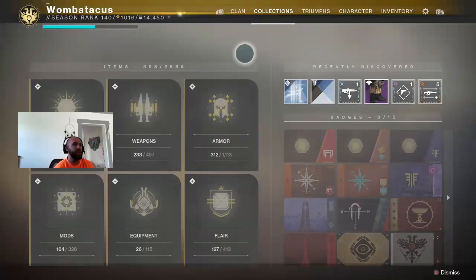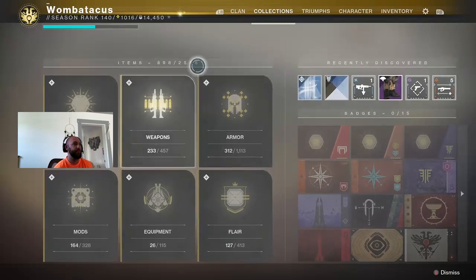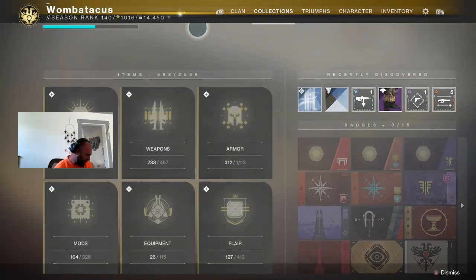So let's jump right into it. I apologize, guys, I don't have all these weapons, so I won't be able to give you a visual of every weapon. I apologize for that, but we're going to start here at number 10, guys.